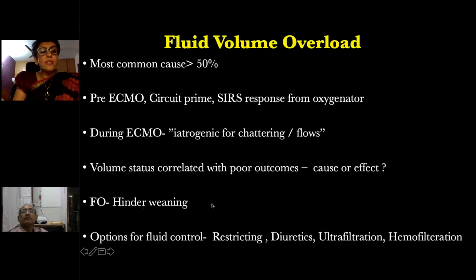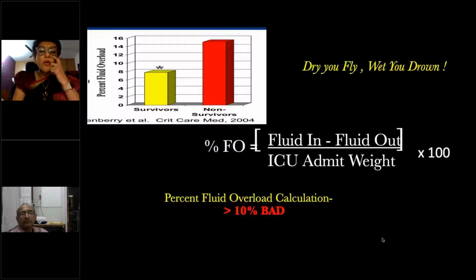Fluid overload hinders weaning. So what are the options for fluid control? One is first restricting the amount of fluids that you give, using diuretics, and if not, you can use ultrafiltration or use your machine to do hemofiltration. So how do you calculate fluid overload in patients, in any critically ill patient, be it with ECMO or without? This is the fluid in minus the fluid out, divided by your ICU admission weight, times 100.